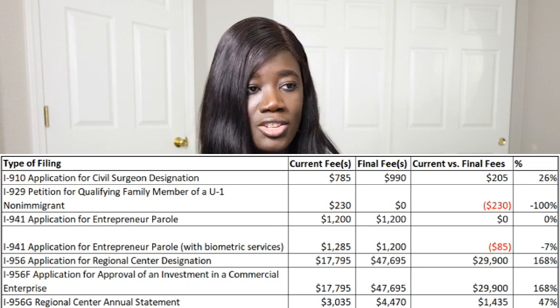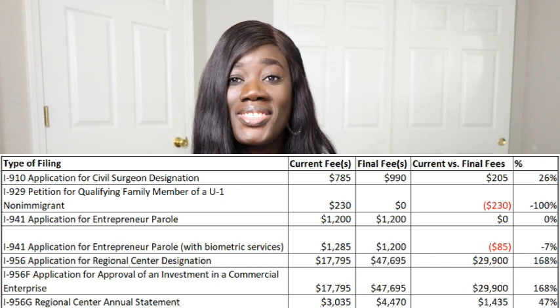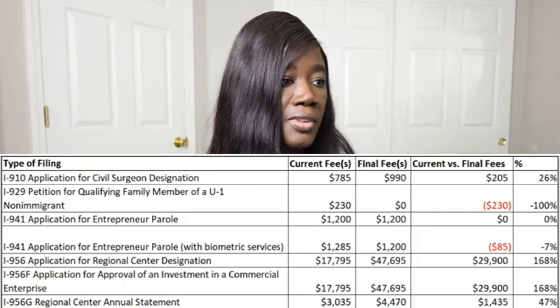So next, Form I-956, application for regional center designation, current fee $17,795, final fee $47,695. Wow. So that's a 168% increase. In monetary terms, that is an additional $29,900. Wow, okay. Form I-956F, application for approval of an investment in a commercial enterprise, current fee $17,795, final fee $47,695. So it's the same fees as I-956.